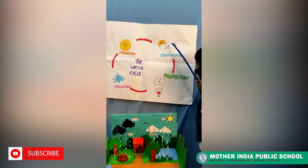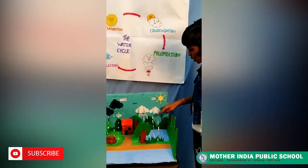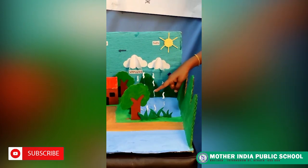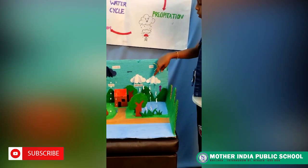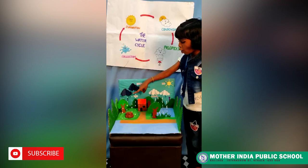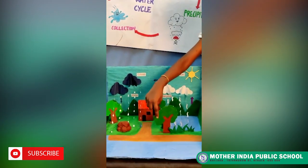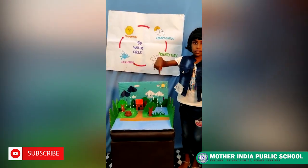Let me explain this. You look here. Heat from the sun causes water to evaporate from land and other water sources. Then these vapors collect as clouds. Then these clouds travel with the wind. When these clouds get heavy enough, they fall back to earth as rain and snow. Then this rainwater goes to water bodies and inside the earth. This process is repeated again.